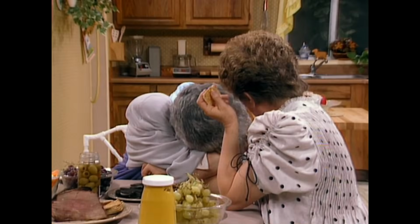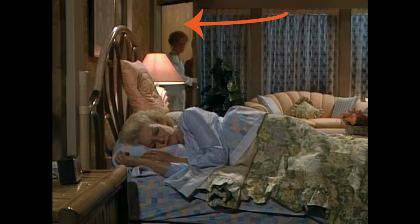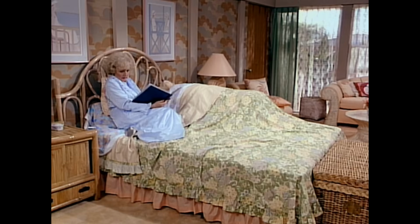Can you blame them? This was her closet, and this door led to her bathroom. Be looking for 3 Easter eggs in Rose's room in the tour coming up next.